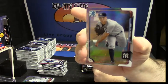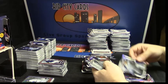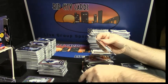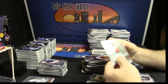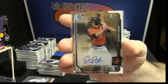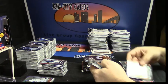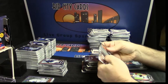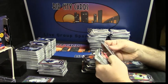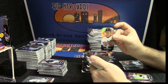.448/.499 Ian Clark and Refractor for the Yankees. Joey Gallo, Mini for the Rangers. Betances, die cut for the Yankees. The Baltimore Orioles. Drew Dosh. Eric Fett updates for the Nationals. Matt Gordon. Jose Berrios, Mini for the Twins.